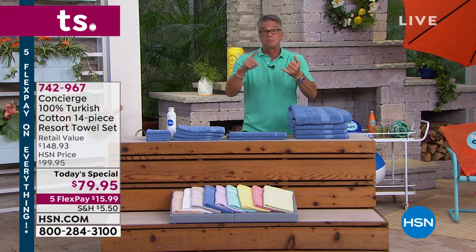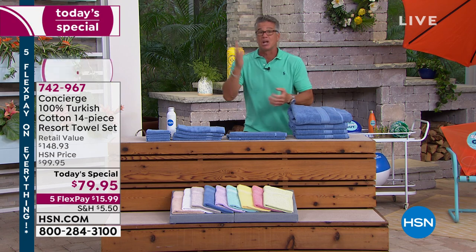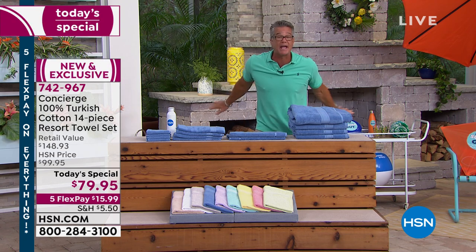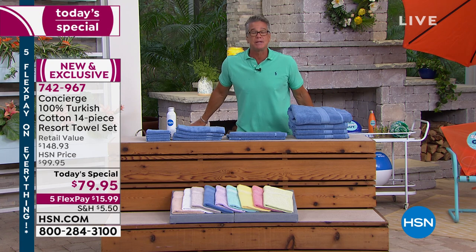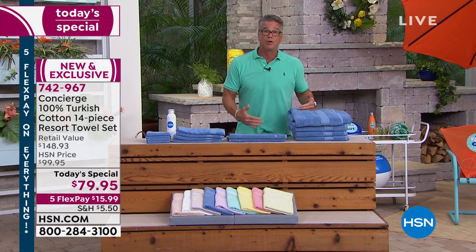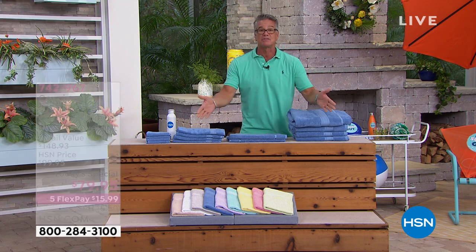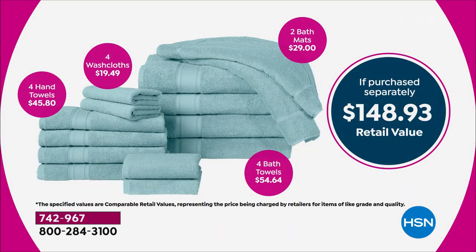You know, if it's sheets for your bed, pillows for your head, towels, which go in places we know where they go, why would you buy cheap towels? If you can get our towels at a cheap cost, but you're getting the best, and the choice of color. Look at this value.